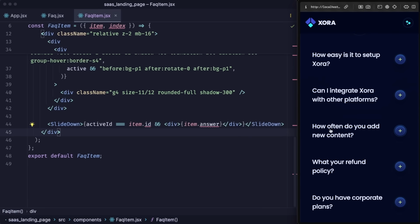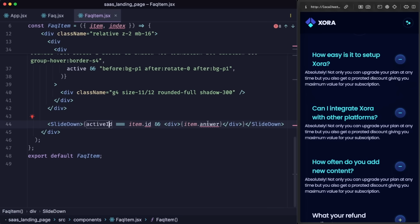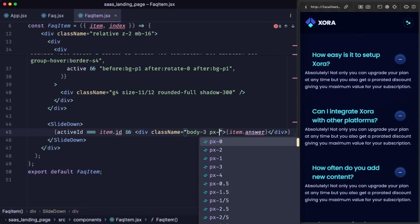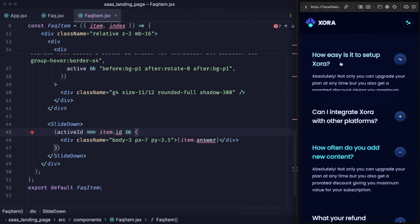If we save this, you should be able to see that now if you expand it, you can see the text. Let's style it a bit better by styling this div within the slide down. I'll give it a class name of body-3. Let's also give it a padding X of 7 and a padding Y of 3.5. There we go. This is much better.